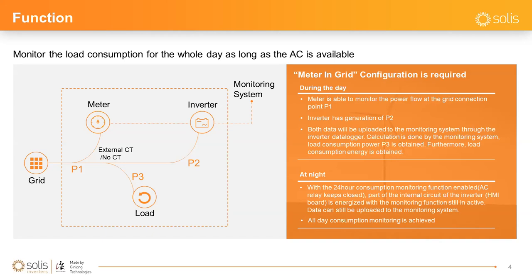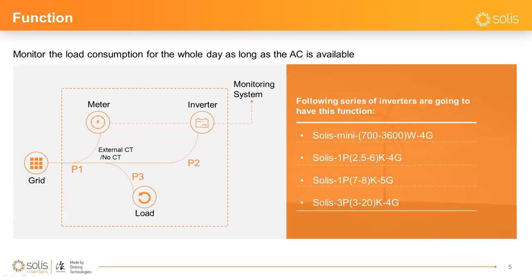At night, with the 24-hour consumption monitoring function enabled, and we will talk later about how to enable it, the inverter's AC relay keeps closed instead of open circuit at night. With the meter, we can still measure the power flow P1, and upload the data through the inverter to the monitoring system as well. With this logic, we can achieve consumption monitoring for the whole day, 24 hours, no matter at daytime or nighttime.